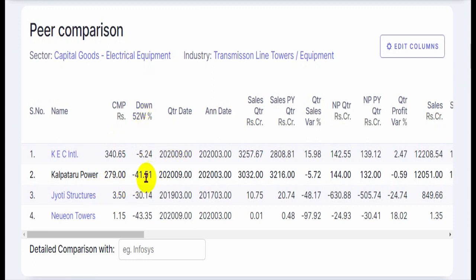Kalpataru Power is down almost 41% from its 52-week highest point, whereas KEC has recovered quite a bit and is now down just 5% from its 52-week highest point. The data is up to date till September 2020 for quarterly results, and annual results are up to date till March 2020. So these results are up to date.